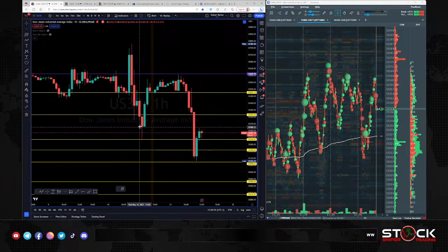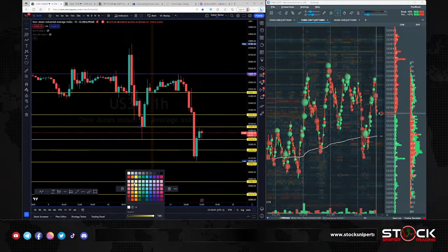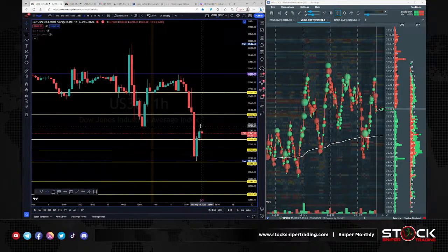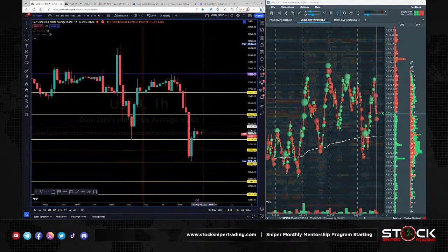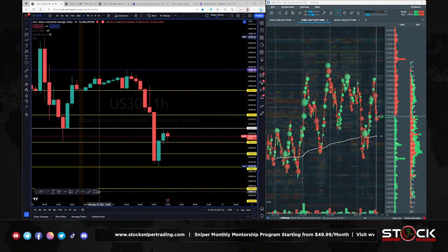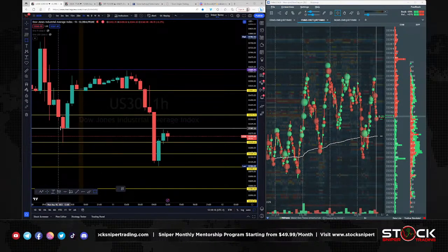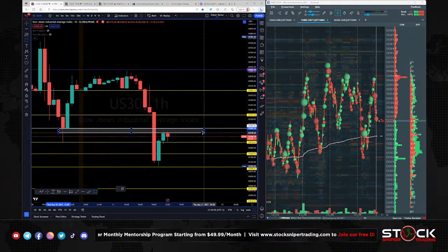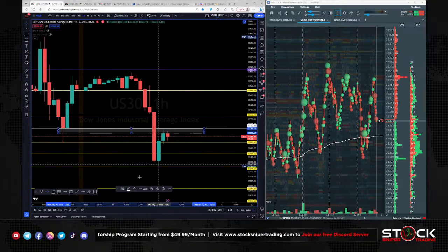So I'm going to place an hourly white line right over here. What that's telling me is this used to be hourly support turned to resistance. Did we come? Almost. We came up and touched it and it got rejected. So currently in the market, we know where there's some hourly resistance. This used to be hourly demand. So if I bring this across right over here, we're coming into some hourly resistance.